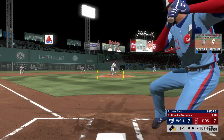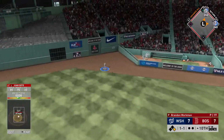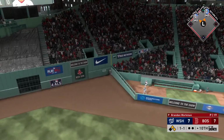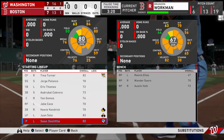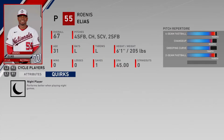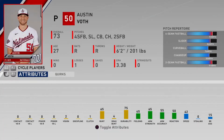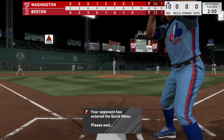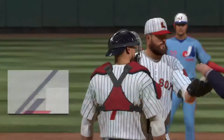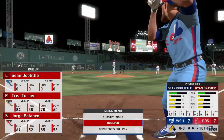The 1 and 1 pitch. A swing and a high drive to right center field. Ranging back is Bradley to the track. He can't make the play as it hops over the wall, and that's a break for the defense as it's going to keep the runner from first from scoring. Ryan Brazier is going to have his work cut out for him here. 2 runners in scoring position, so he'll try to leave them right where they are.